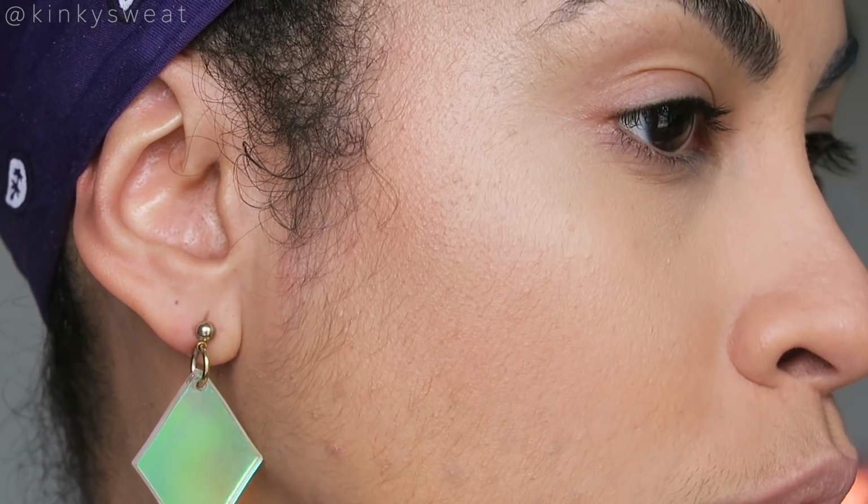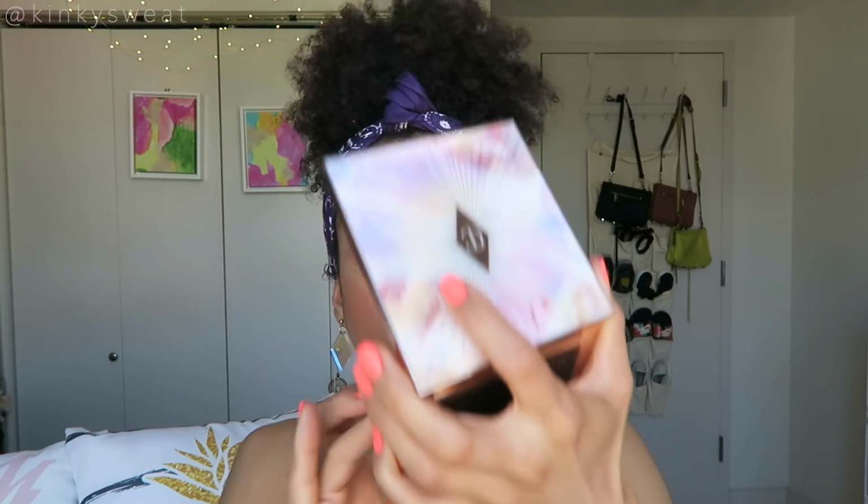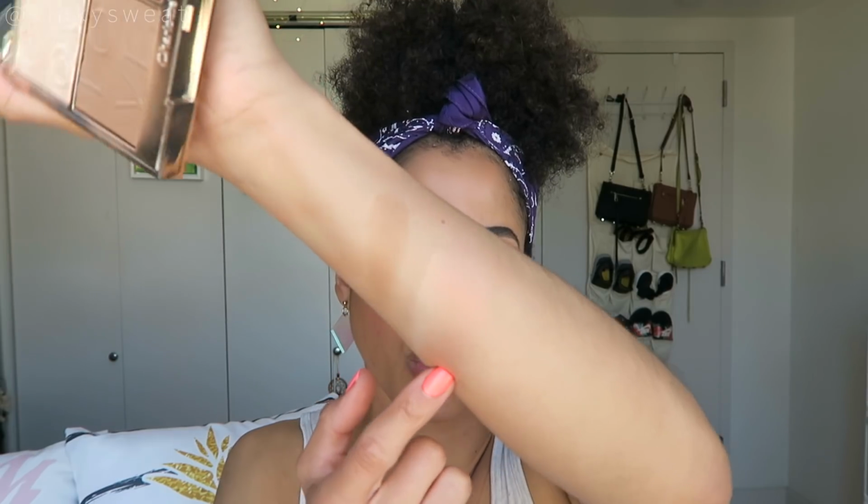These powders are just so lightweight. I mean, the way they blend on the skin is just so beautifully gorgeous. I absolutely love these powders. You can layer them and they will still look smooth. The light on them is fantastic.